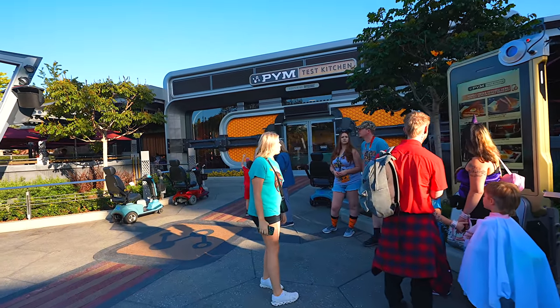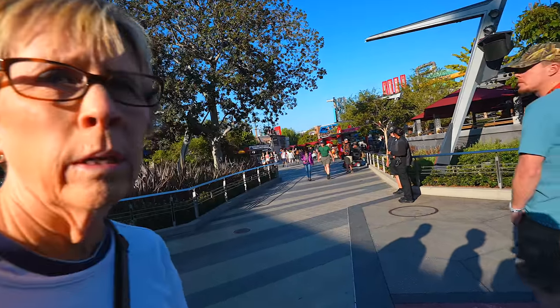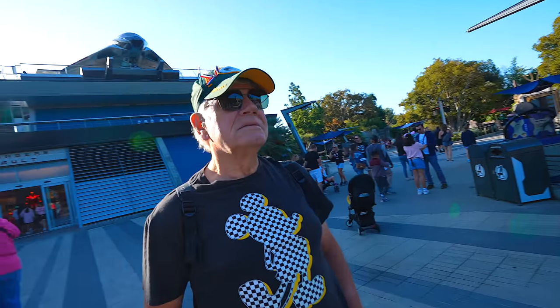Alexa's checking for her food. They've got really interesting food at Pym's, but no, Web Slingers is over there. That's where we're going. What is it? I'm so happy and excited.